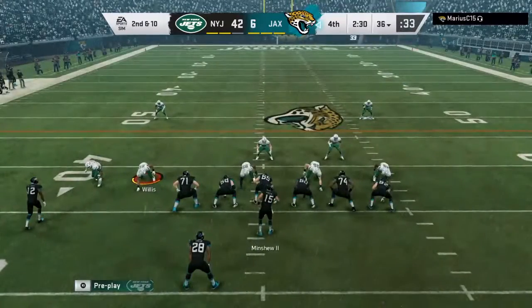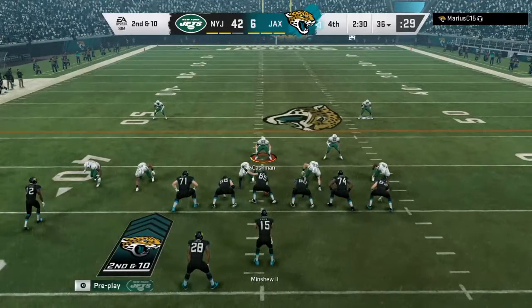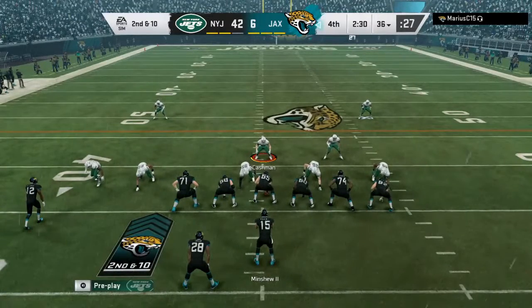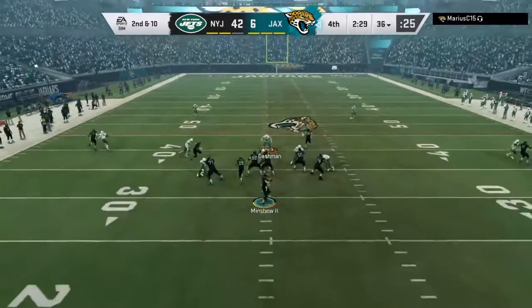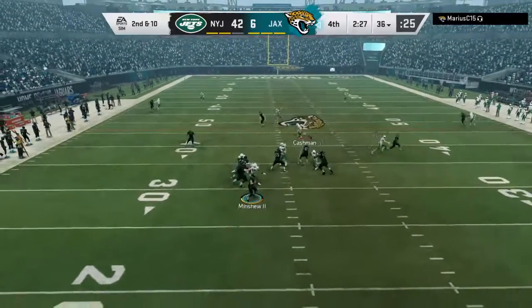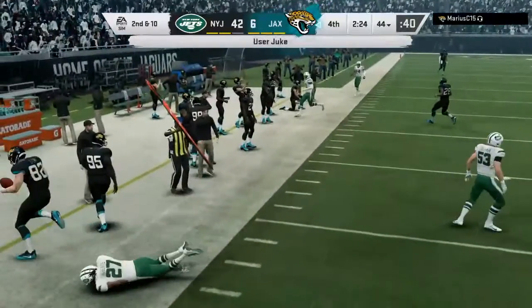They'll try again from the 36 on 2nd and 10. High 7, 5. On 2nd and 10, it's Minshew. Got his man, it's Eifert.